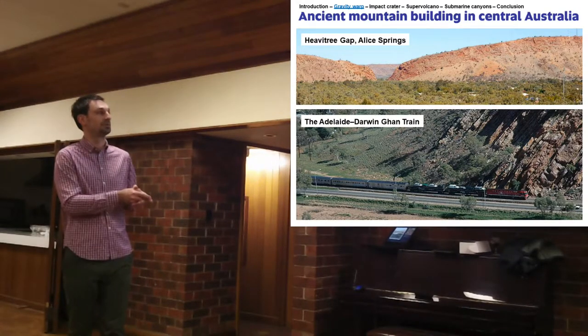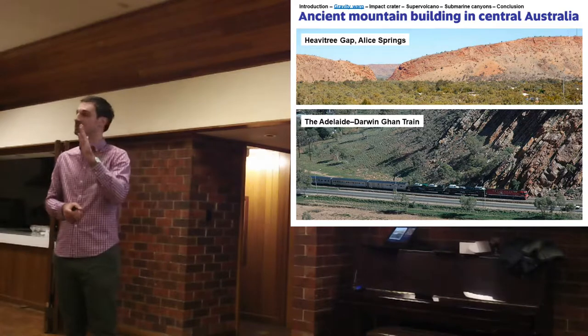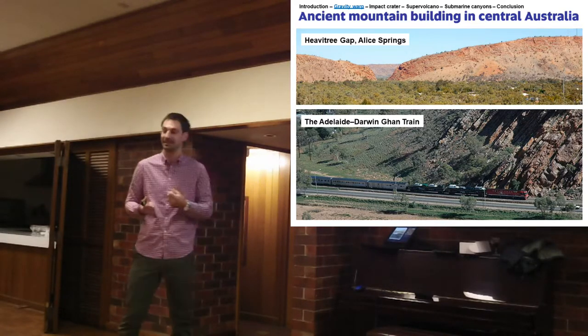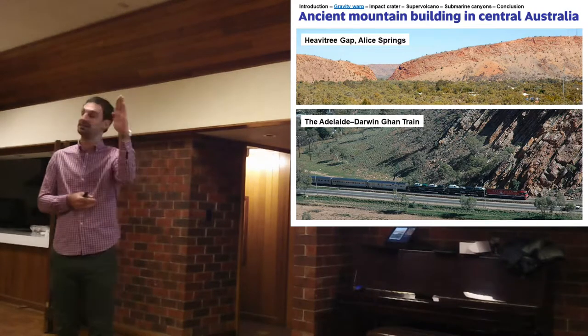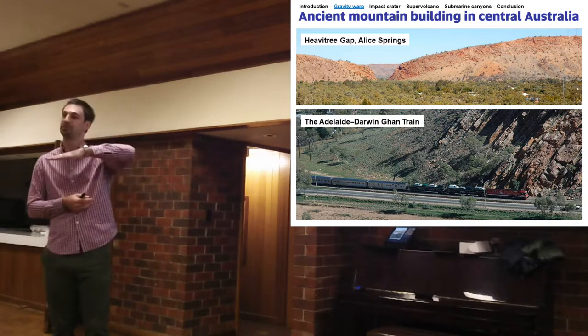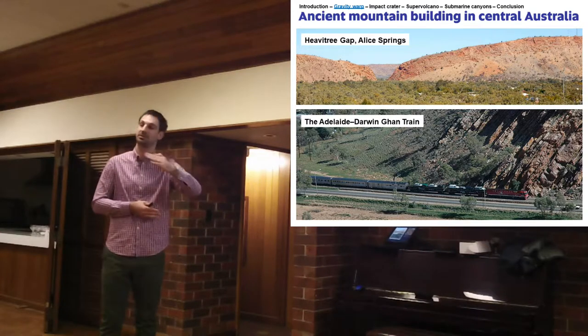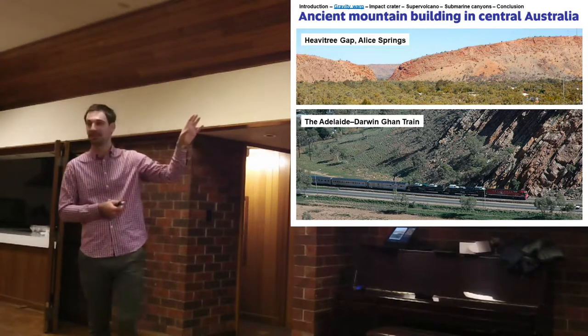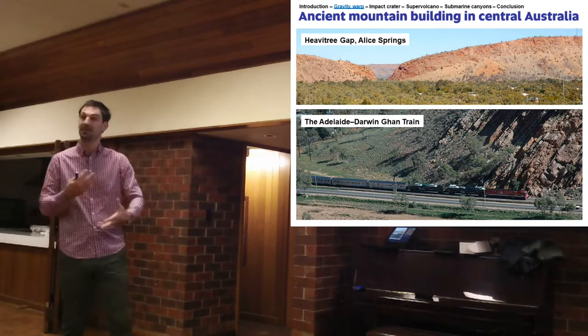And what greets you, of course, are these quartzite units. So they're basically a sandstone that's been cooked up a little bit and turned into a quartzite, and they're standing on their end. But of course, when they were deposited as sedimentary rocks, they would have been horizontal. But they're now vertical, or almost vertical, because of that deformation. So that's the first hint when you enter Alice that there's something going on.